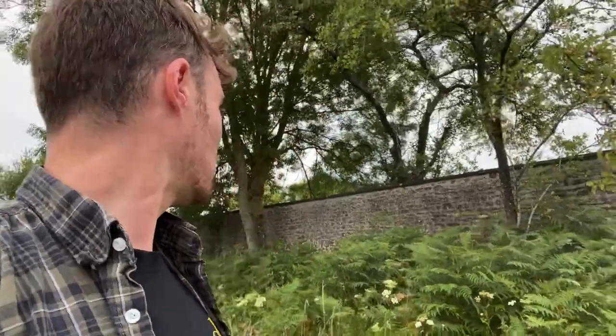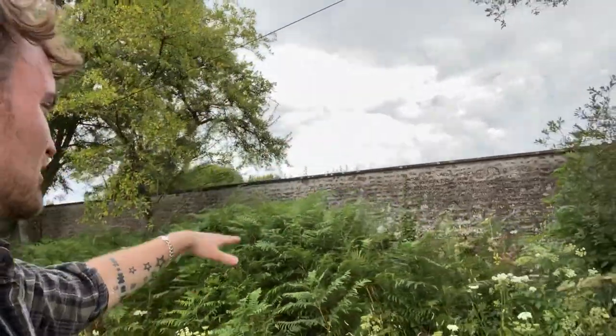This has all been repaired probably not that long ago. I mean, they've actually put a new sort of top thing on it to repair. It's all been repointed. That must have been a huge job. That was done by a previous owner, so we didn't have to do that, thankfully, because to have a crumbling wall around a walled garden, just another really expensive job that you really don't want to do.